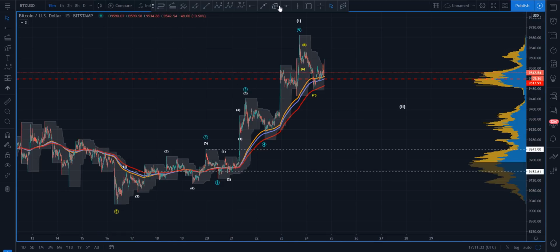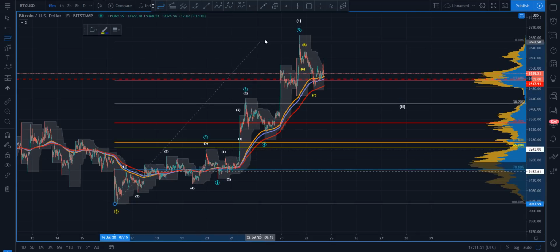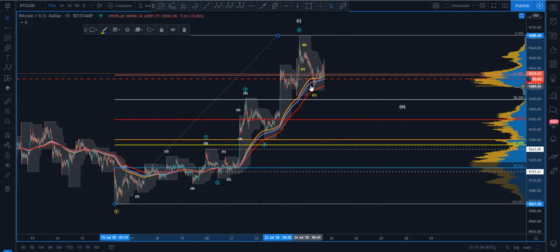Well, when I say that, there's no reason not to put a 1 here. If this continues to go higher, this could get relabeled. So we can't say for sure that this is the top of the 1, because this little ABC, if we look at how shallow that is, let's go from our low here to here. Well, we're not even to the 38. So it would be uncommonly shallow for the 2 to be here.